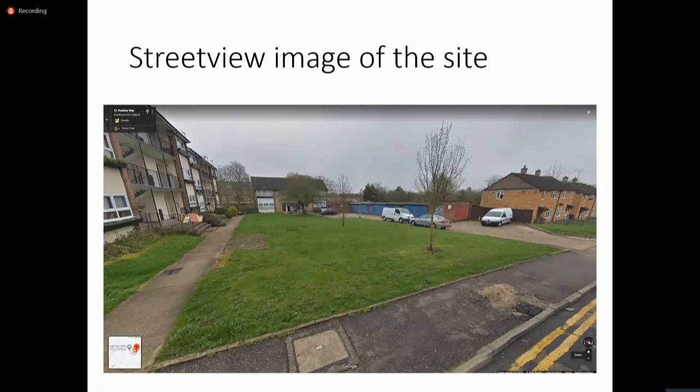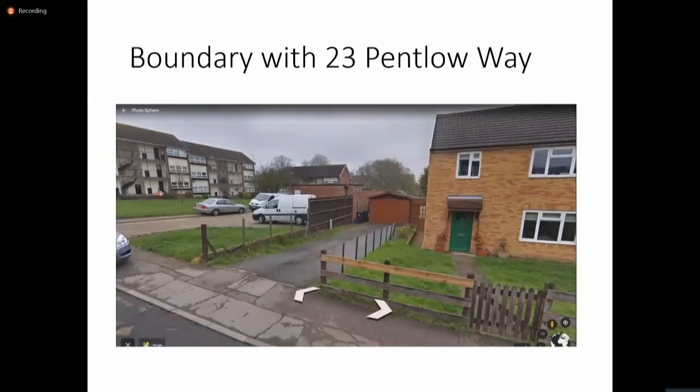This is a street view image of the site. Just to remind you, members granted permission for a scheme which provided 7 affordable homes with 12 parking spaces on the site under reference EPF 2650 of 17. This permission is still extant. Next slide, please. This slide shows the relationship between the garages and the neighbouring property at 23 Pentlow Way. The garage wall will be replaced with a 2.1 metre high close boarded fence. Next slide.